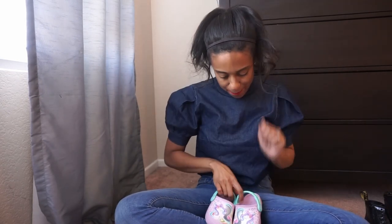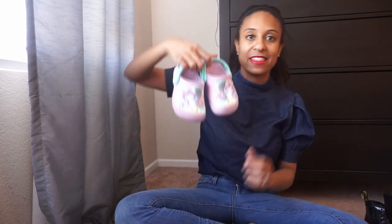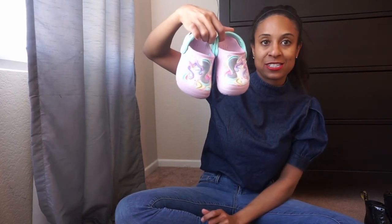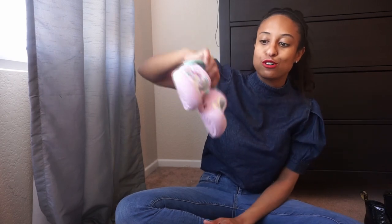And then, I guess I forgot to talk about these. These are her favorite. They're not necessarily winter, but my mom got them for her for Christmas. They are these little croc unicorn shoes. So she has been wearing these. Like I said, we live in Cali. To the grocery store, just around.